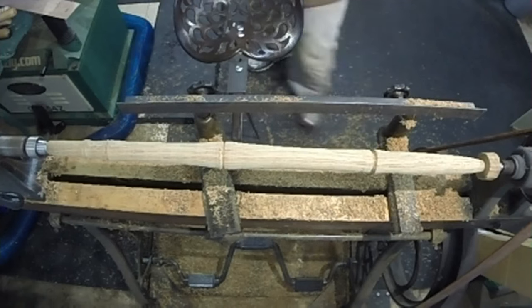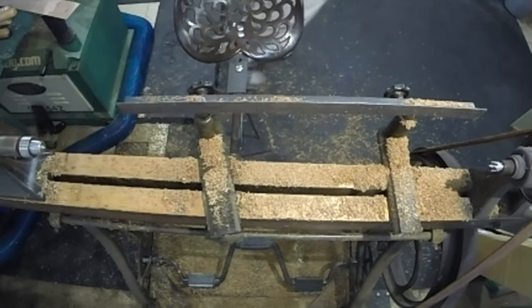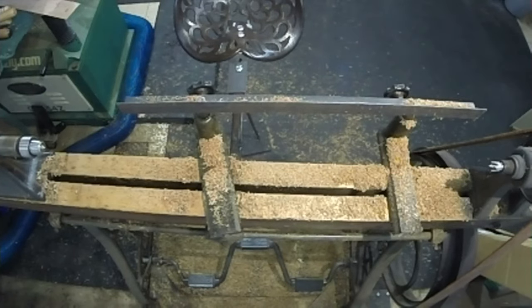Okay, there's our first leg. Not bad, not bad. Probably would have done things a little bit differently. I'd move my seat a little bit earlier so I could see over my gauge a little better.